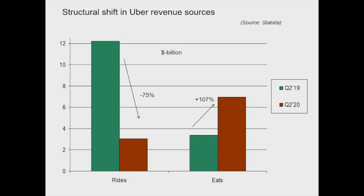This slide really illustrates, to a large extent, one of the key aspects or characteristics of the COVID pandemic, and that is that there was a shift in people's behavior. Uber, whom we all are aware of, their revenue from rides dipped by 75%, and their revenue from Uber Eats more than doubled. And this trend is likely to continue, except that the revenue from rides will slowly but surely recover to its previous level. But Eats will probably have received a structural boost, and I think that's very important to appreciate.